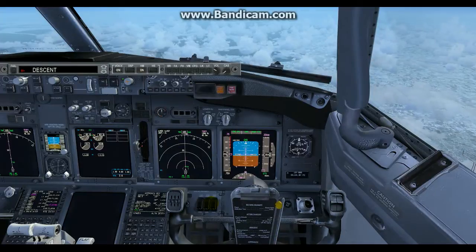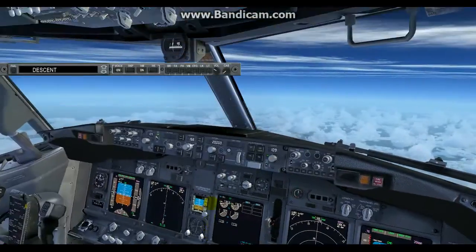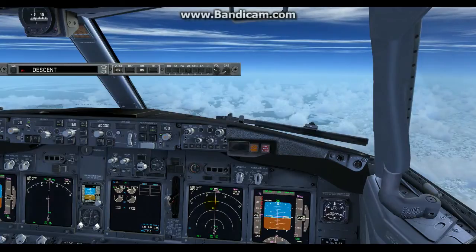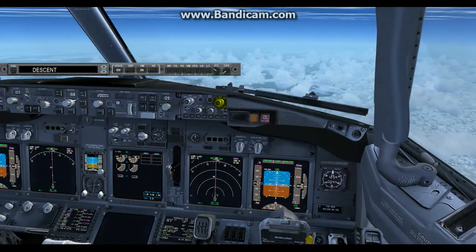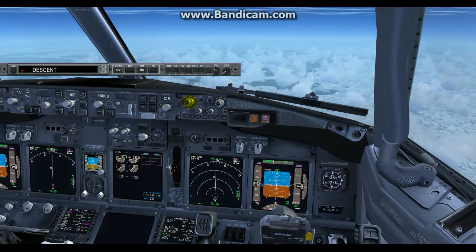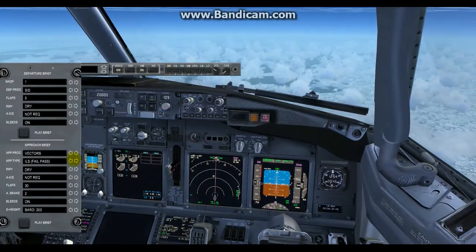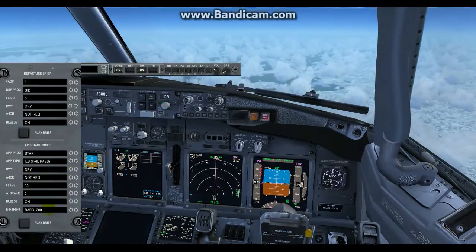And we have a decision height of 172, so it will be 200 even. Enter 200. Oh, sorry, wrong knob. There we go. So 200 there, and now we can do. We have the ILS. We have a dry runway, and yes, not required.